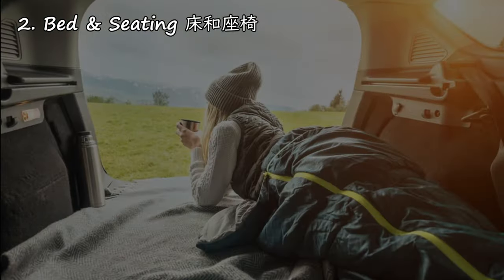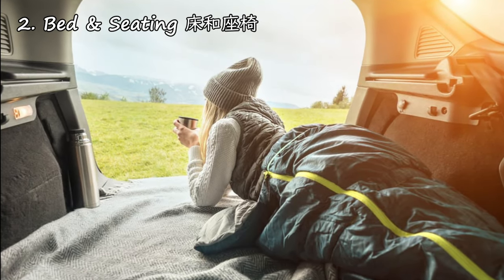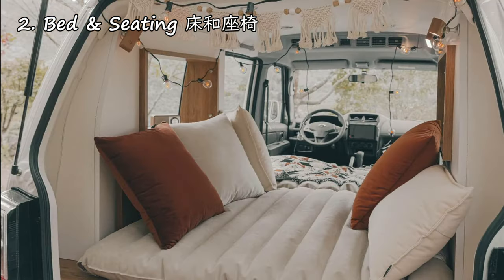2. Bed and seating. Sleep is a critical aspect of car camping, essentially overnighting outdoors. A good mattress is key for quality sleep. Hard or uneven surfaces lead to backaches. At least one cushioned and flat mattress is essential for comfort.